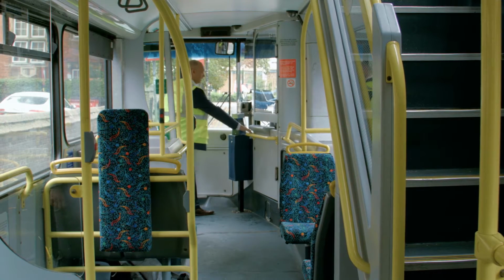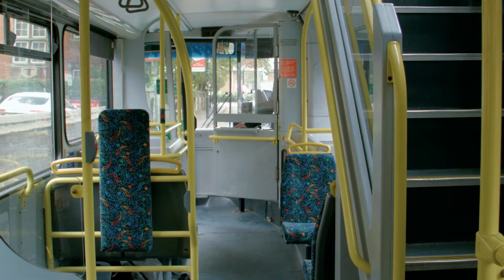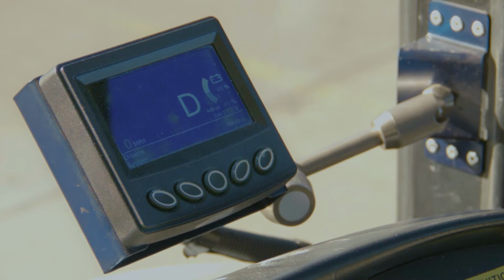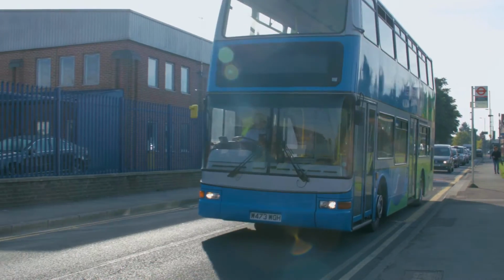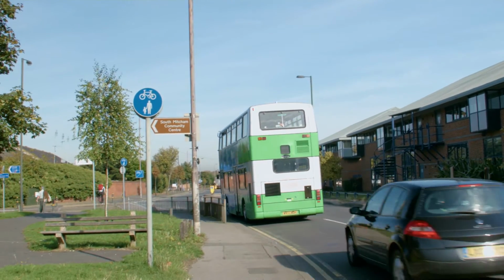It's very smooth, there's plenty of power. It's very quiet, particularly when the engine stops and the vehicle runs in full electric mode. Really enjoyable, very, very similar to a diesel vehicle, except for when you're pulling away. There were absolutely no problems with the technology. The vehicle feels like a conventional hybrid.